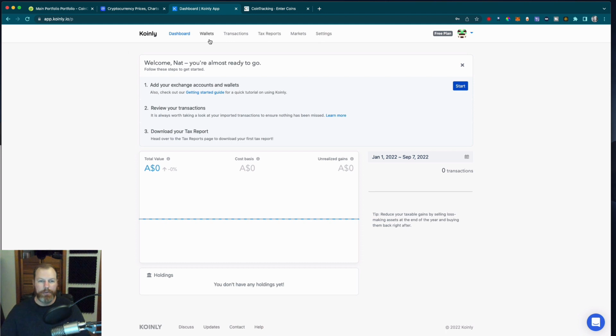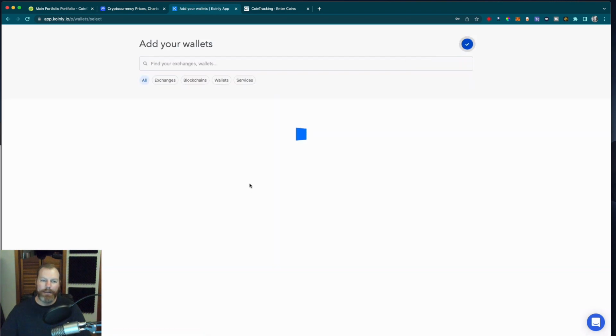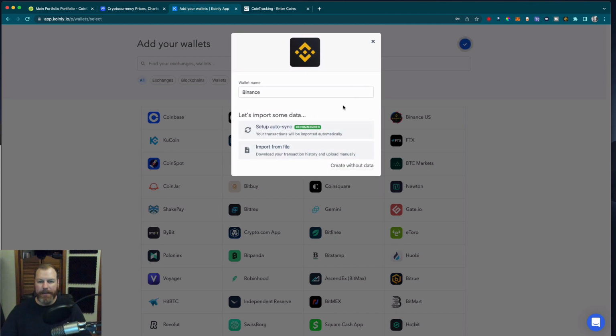So Coinly will work really well if you only use a couple of centralized exchanges or one main wallet. And what you will do is go over to the wallets section once you've created an account, and then add a wallet or an exchange. And this will give you a list of all the exchanges here, all the main exchanges. So let's say I wanted to integrate Coinly with my Binance. This is a really great way. So if we do an import from a file, I can download a file from my Binance and then do that.